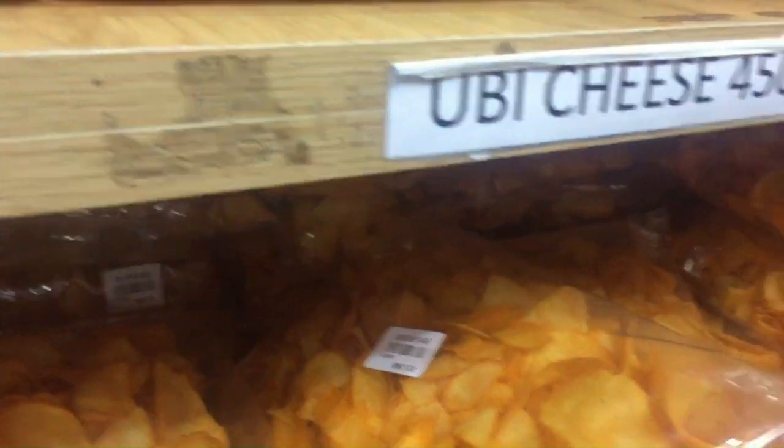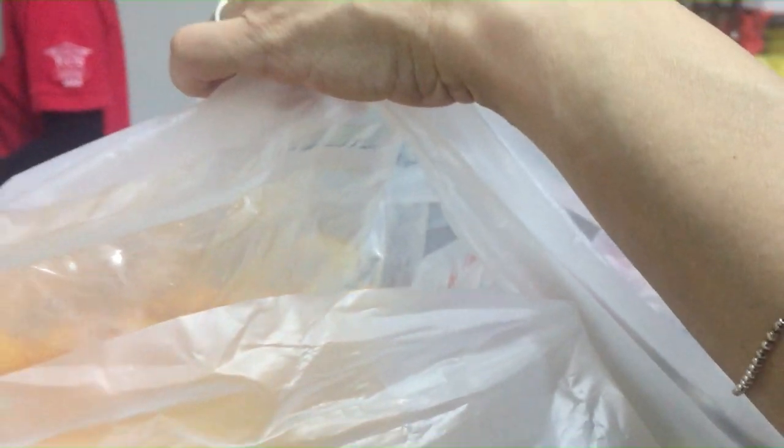That's cheese. Okay, so in the end we ended up getting bitter gourd chips, salted egg chips, and I also think this spicy chip and cheese chips, and we had like a full bag, so there was plenty of chips to go around.